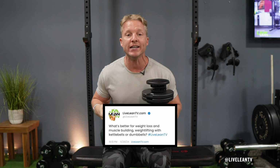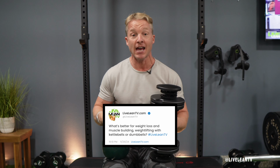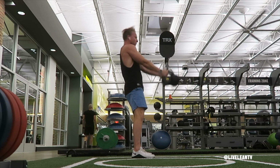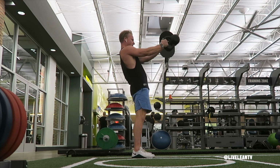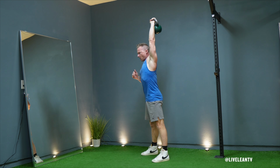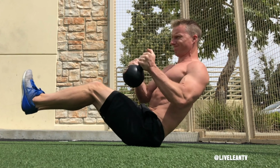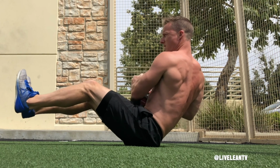So what's better for weight loss and muscle building? Weightlifting with kettlebells or dumbbells? So kettlebells and dumbbells are both great for weight loss and muscle building, but serve different purposes. So kettlebells are ideal for weight loss due to dynamic, full body exercises like kettlebell swings and kettlebell snatches, which burn calories and improve cardiovascular conditioning. They engage multiple muscle groups, promoting functional strength.